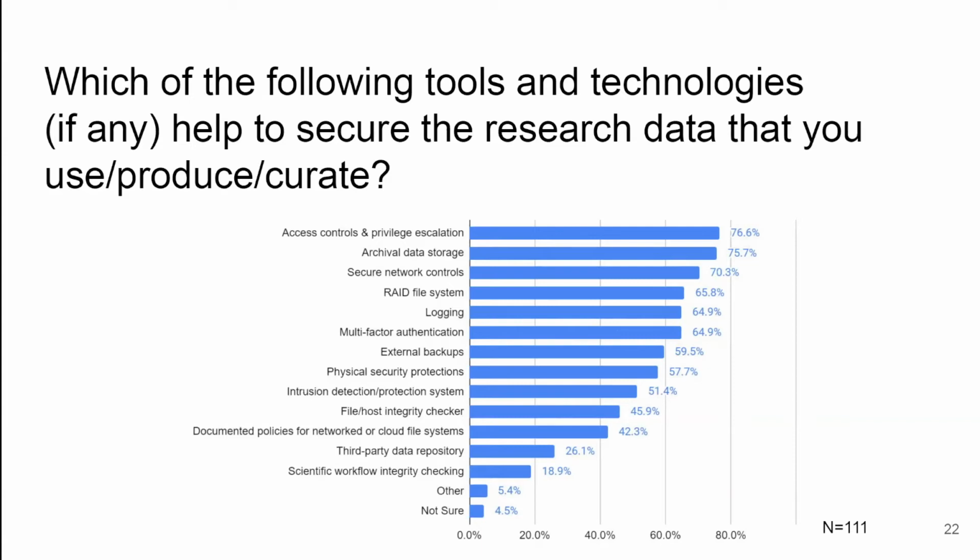And so I see Megan asks, did we define archival data storage within the survey? The answer is we didn't define it in the survey, but we did define it in our follow-up guidance report. I can show that definition later when I get to the guidance report section. In part, we were relying on the survey respondents to make their best interpretation of these labels.